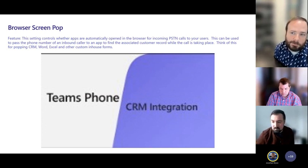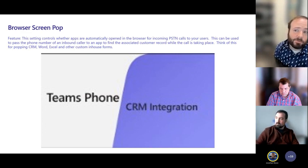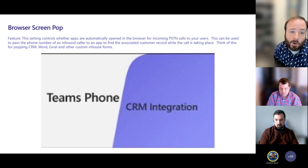So yeah, the last kind of scenario that we just want to talk through here is more around just raising awareness to a newer feature for Microsoft Teams Phone. This is actually configured in the calling policy. It is in preview in all tenants. So this is available today, but essentially this is the ability to provide a browser screen pop, and you can essentially have any browser-based app open automatically upon an incoming PSTN call arriving.